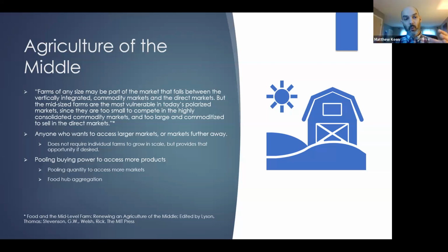So when we're looking at the system, we're looking at the system as a whole as agriculture of the middle. Because as that quote noted, agriculture of the middle is not dependent on size. Farms who are traditionally too small to be considered mid-tier can nevertheless take advantage of the system through the aggregation work of the food hubs. Similar to how K-12 districts pool buying power to access more products, which we went over in the first webinar, utilizing this system provides a way for small and mid-tier farmers to more easily aggregate their products and get it to market. And in doing so, provides market opportunities to growers of every scale, which gets us back to that idea of farmers not having to get big or get out to access these larger markets.